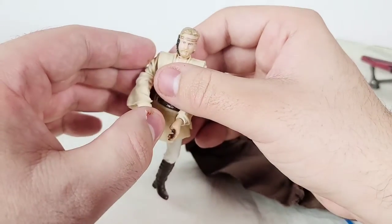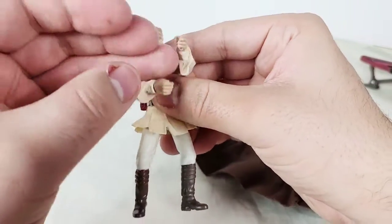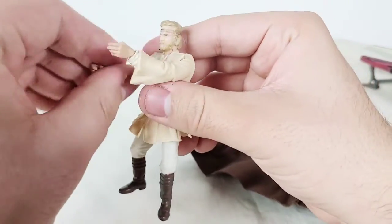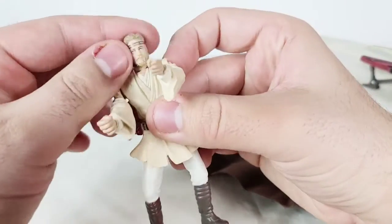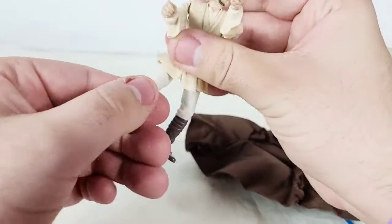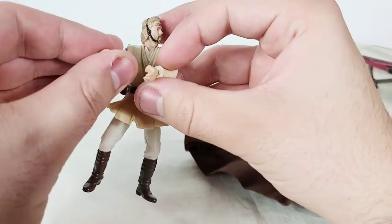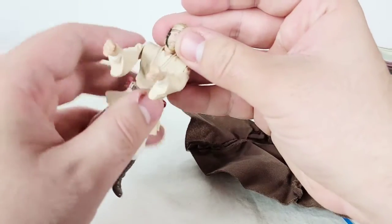Oh, and let's get the articulation out of the way. The arms can rotate, and they have a bicep swivel. The head can go on a swivel. The hands also swivel. And the legs can go back and forth, and that's about it. It's pretty standard for a figure from this time period.